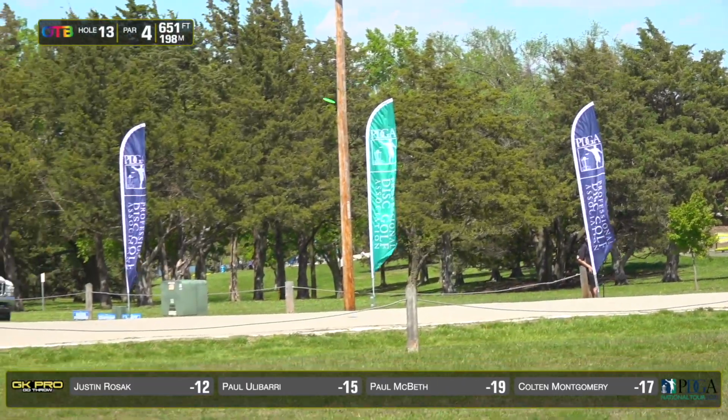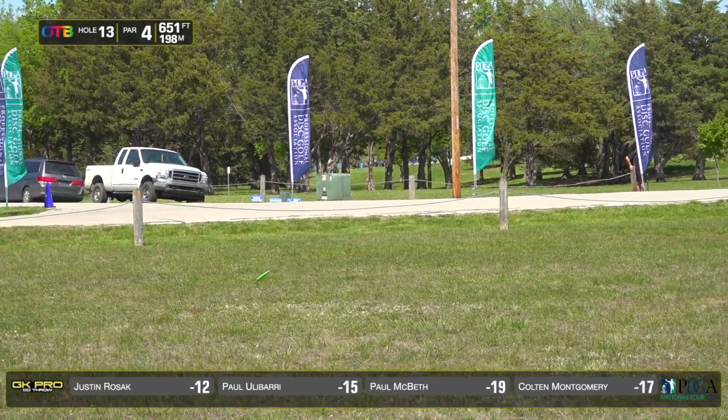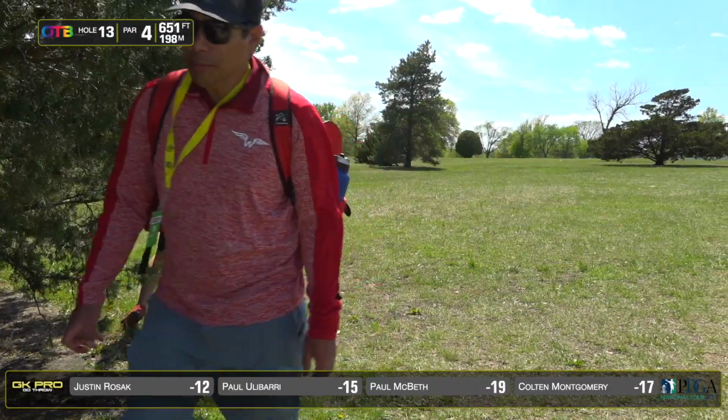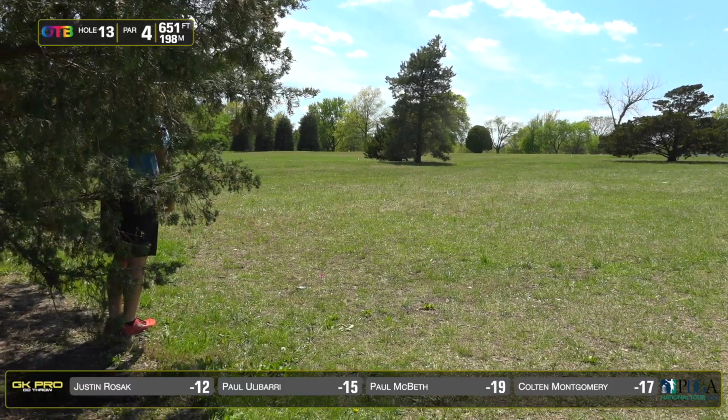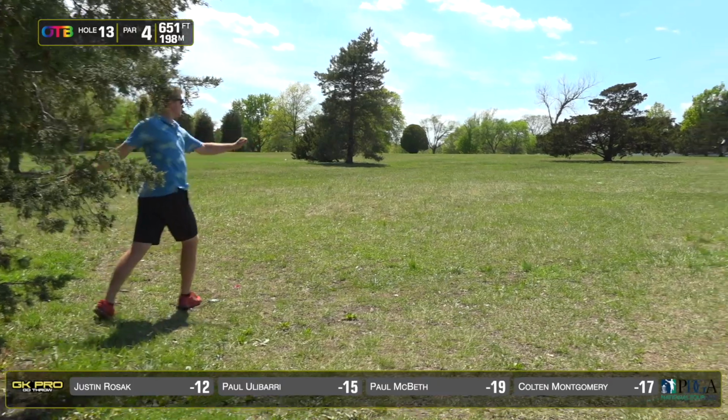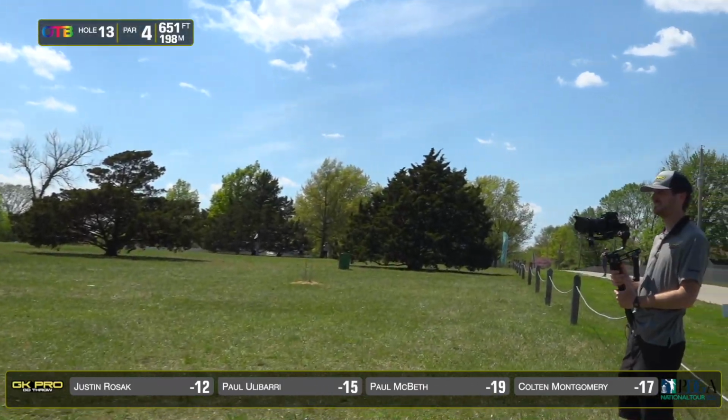Got some flex there. That is terrifying to see from the tee box. It is, with that headwind the guys are dealing with, but it hooks up. All four of these guys still in birdie position. This is a fortunate opportunity for Justin here. He's looking to capitalize.